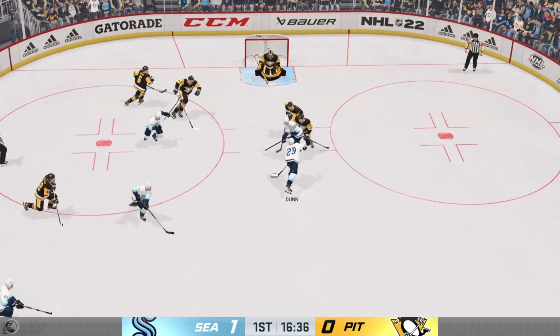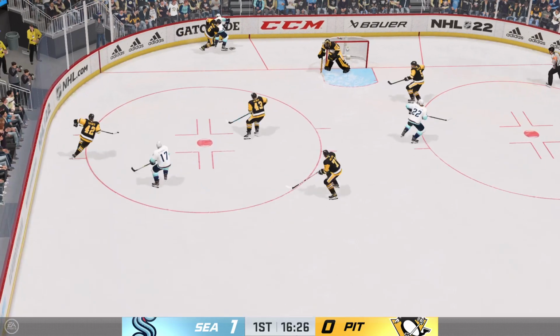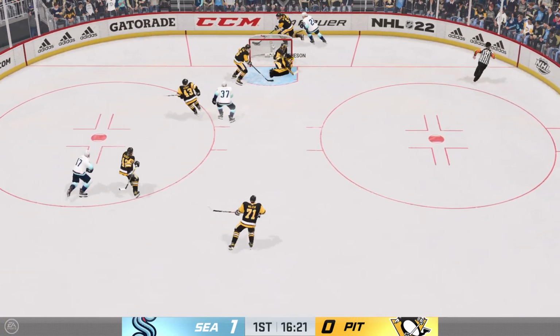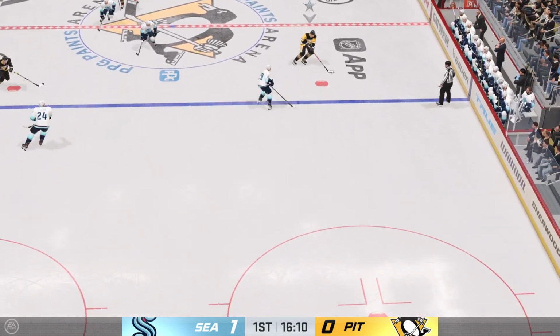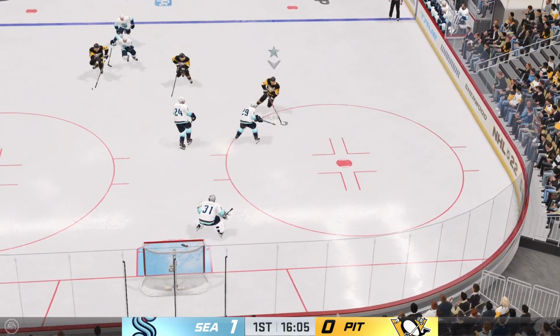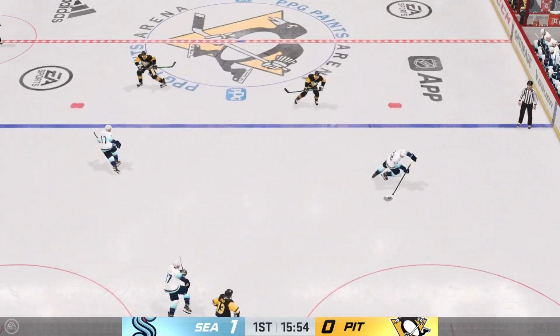Nice start winning the draw here inside the offensive zone. He was locked in there. Poked away by Marino. Here's a short pass to Heinen. Nice zone entry from the middle. Makes a move in front. Good reach to the stick to knock the puck away.